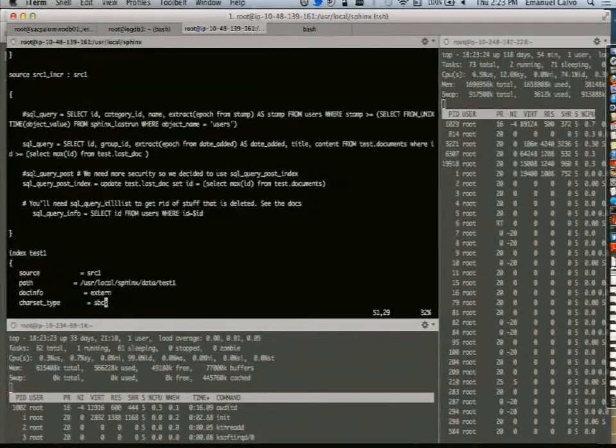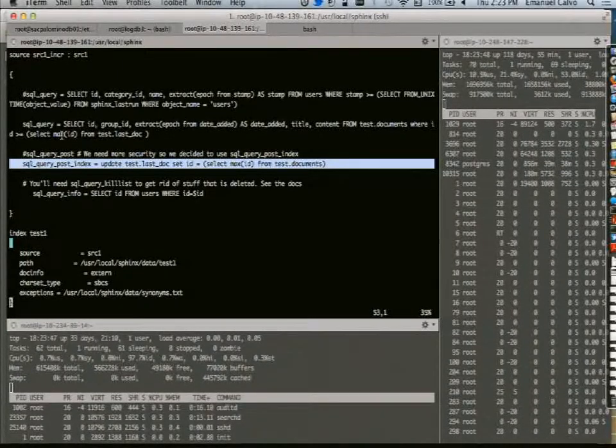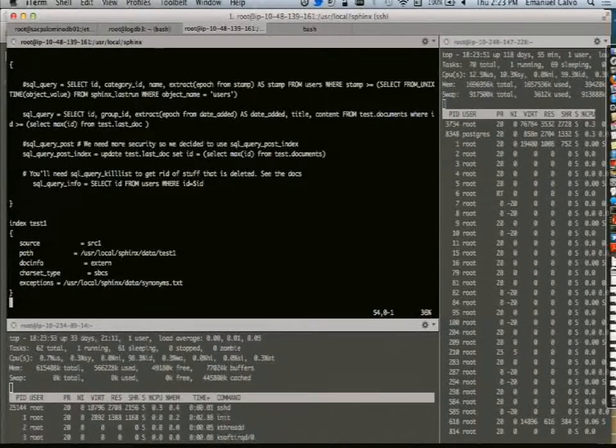You will see incremental here. Once I have the SQL query, the main query, it will just update that table with the last ID. This is not the best approach, but it was for a test, and it worked. Basically, it takes the max ID of the test documents table, and when it starts to index again, it will just grab that last run table and search against the table since the last ID that I have on the last run.